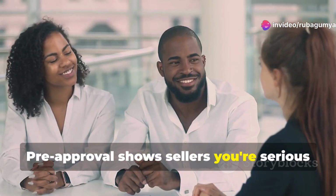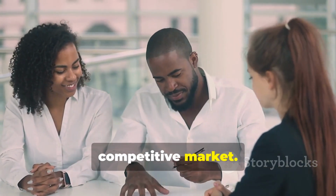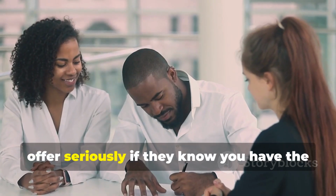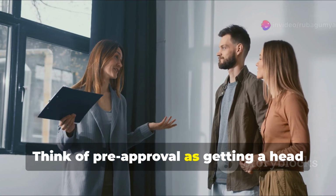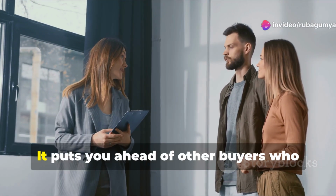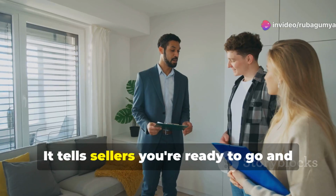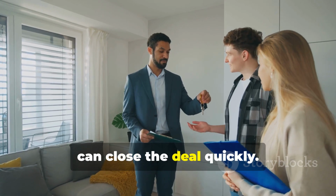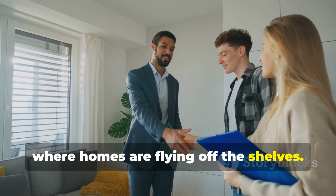Pre-approval shows sellers you're serious about buying, which can give you a leg up in a competitive market. Sellers are more likely to take your offer seriously if they know you have the financial backing. Think of pre-approval as getting a head start in a race. It puts you ahead of other buyers who haven't taken this important step yet. It tells sellers you're ready to go and can close the deal quickly. This is super helpful in a hot market where homes are flying off the shelves.